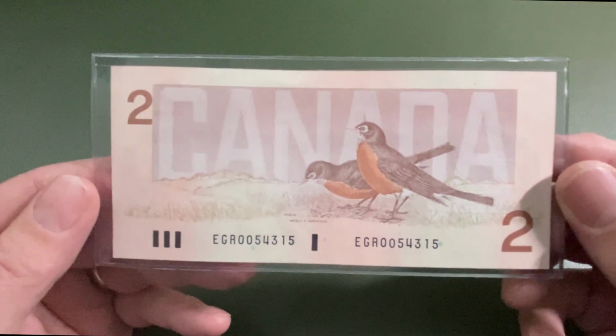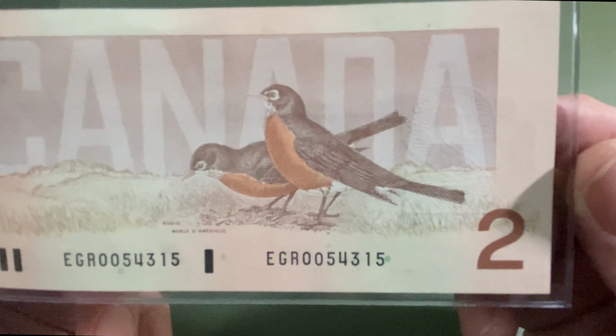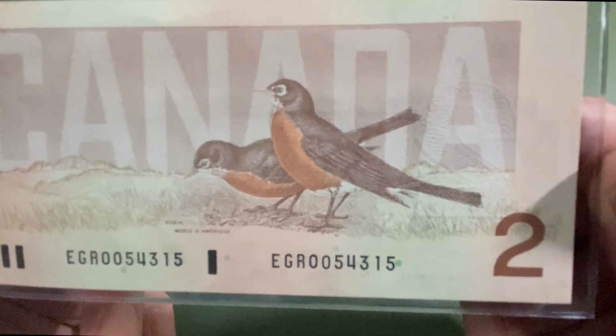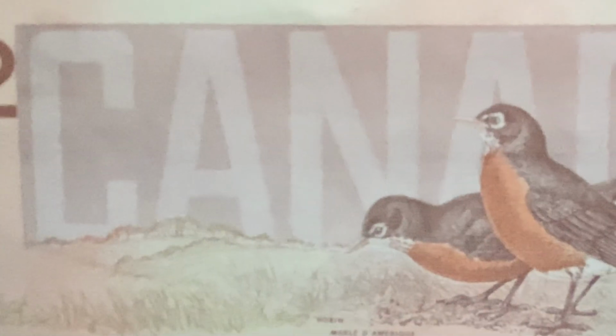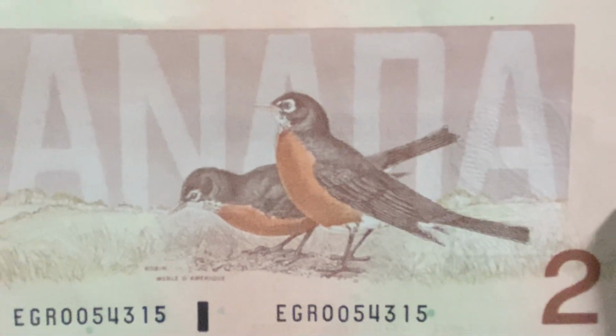The main vignette on the reverse of the $2 features a very well-known bird to most of North America, the robin, which for most folks in the North, seeing robins return is one of the first signs of spring. Canada is spelled out with very large text, creating a negative space background.